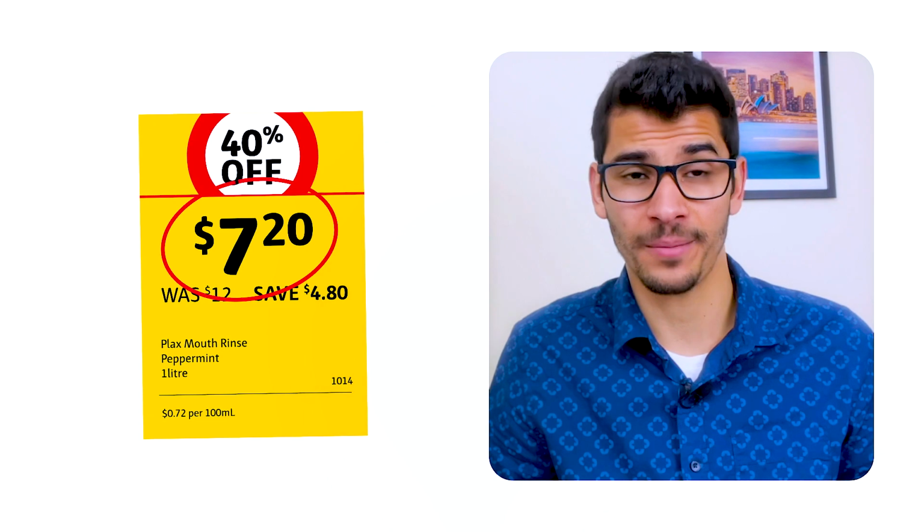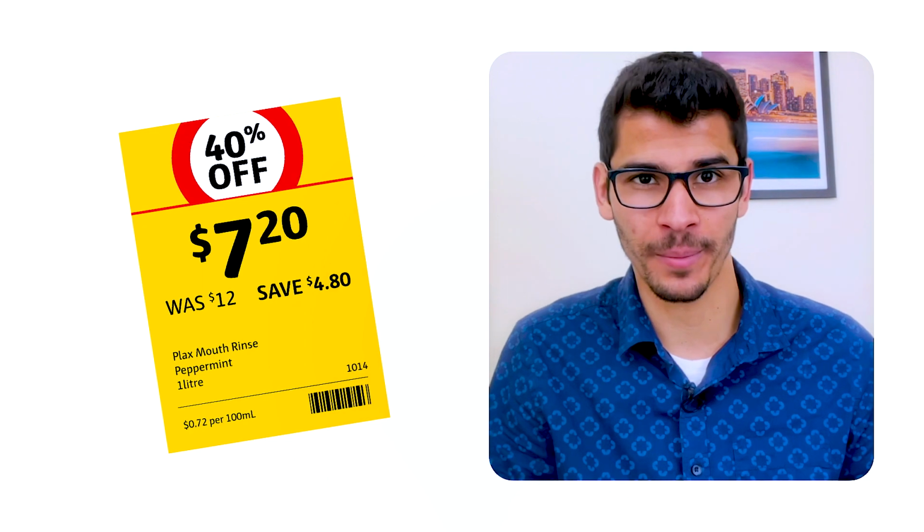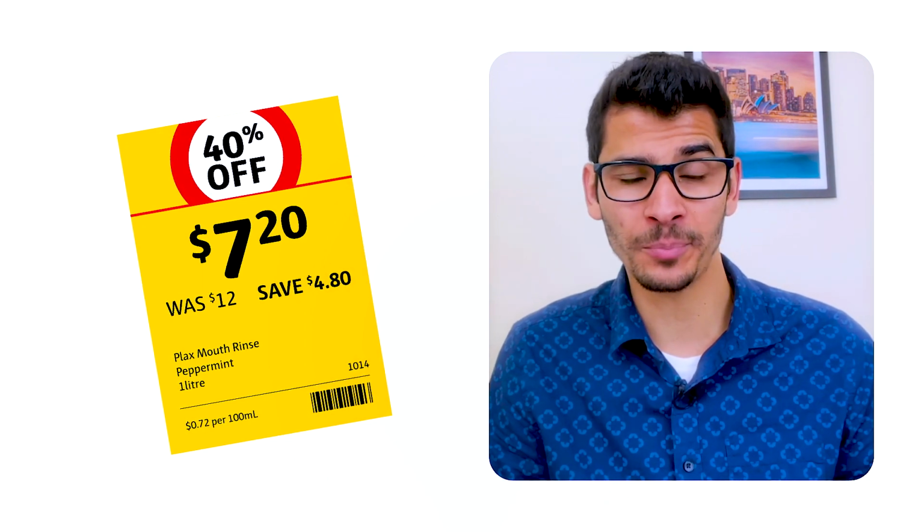When we look at the price tag, the first thing we see is the price, of course. However, those small letters at the bottom show you the unit price. This price is particularly helpful as it indicates the cost of the product using a standard unit of measurement, which can vary depending on the type of product being purchased. But what does it mean?